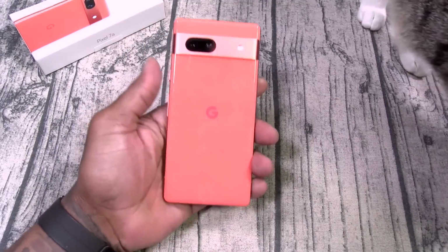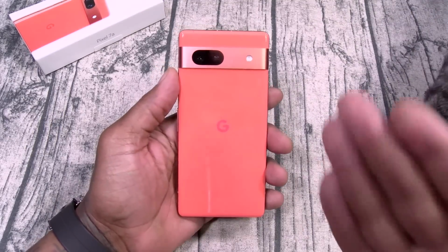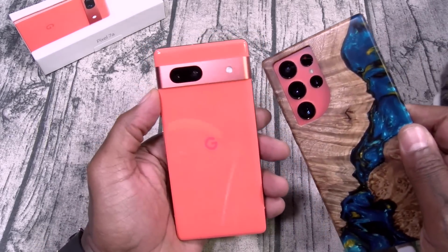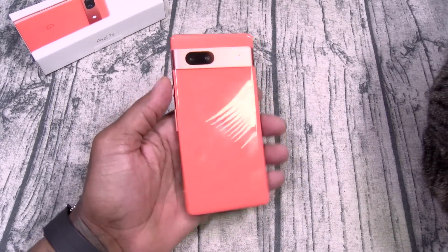Now, let's talk about the build quality. Feels so good in the hands, ladies. You know the procedures. I'm feeling this coral color. Okay, it's not really red. It has more of this Samsung orangish kind of look to it. But I like it. Okay, I like it.